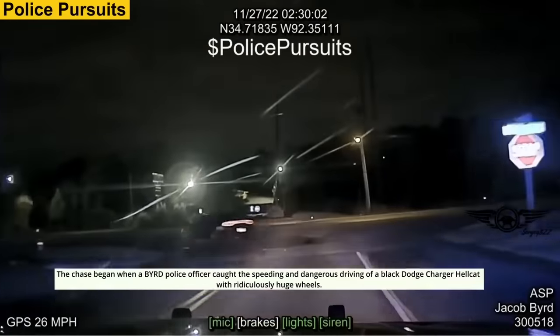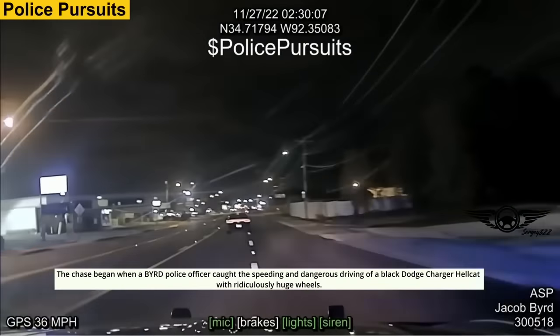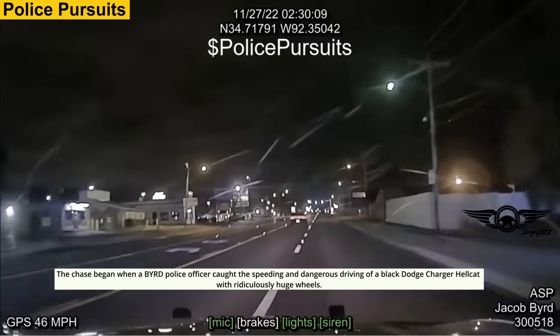This chase begins when a Bird police officer caught the speeding and dangerous driving of a black Dodge Charger Hellcat with ridiculously huge wheels.